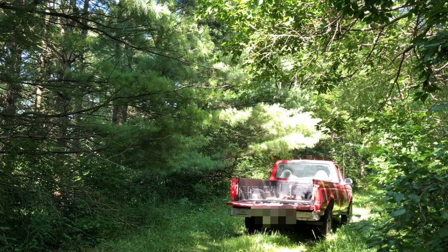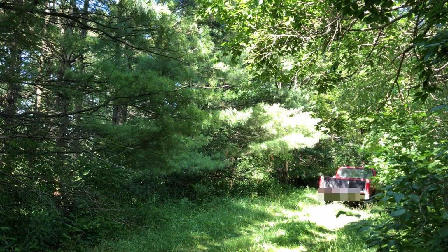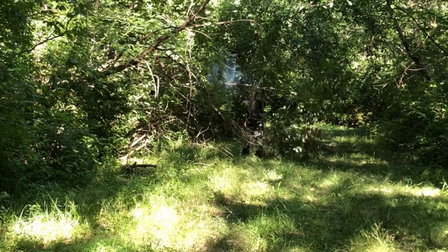Had trail cams out for about 3 or 4 days. I wanted to go pick them up and check the SD cards. There's a few branches that have been beating the truck up as I go through these paths, so I wanted to trim those up.